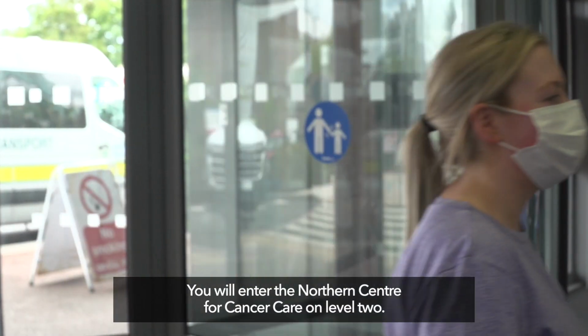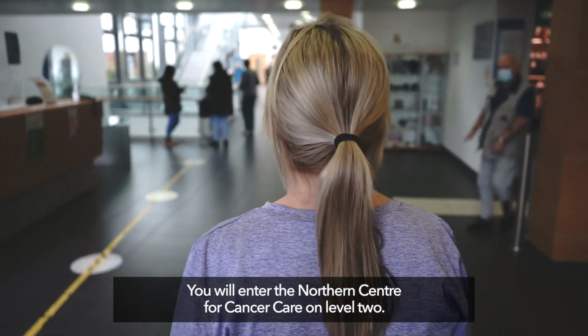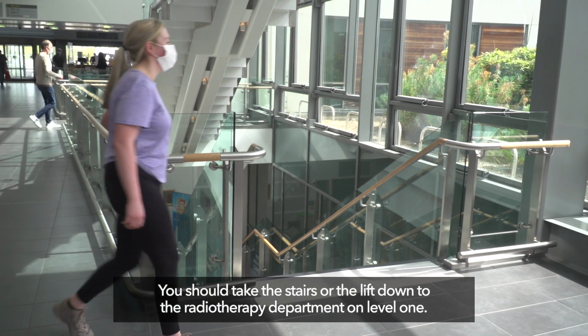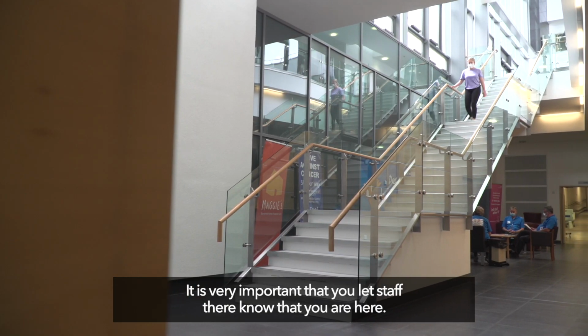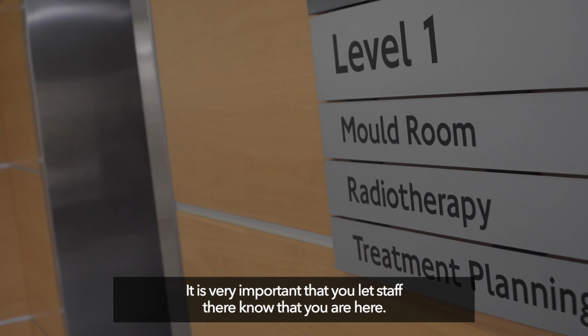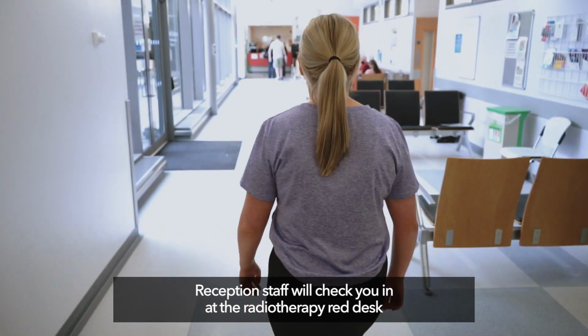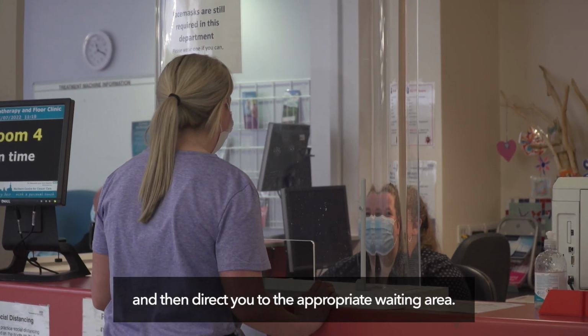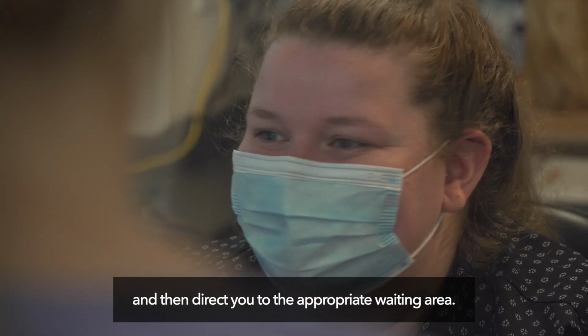You will enter the Northern Centre for Cancer Care on Level 2. You should take the stairs or the lift down to the Radiotherapy department on Level 1. It is very important that you let staff there know that you are here. Reception staff will check you in at the Radiotherapy red desk and then direct you to the appropriate waiting area.